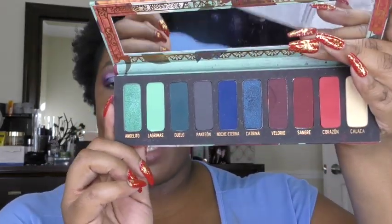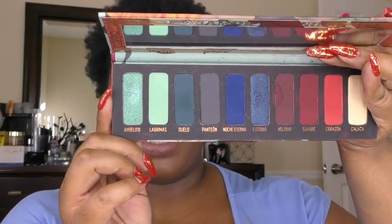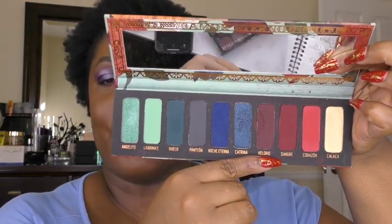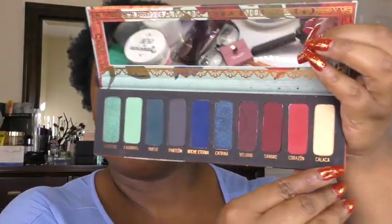Okay, so number 7, we have the Melt MUERTE palette. Now, I did not get this on the first release. I got this on the re-release. And now I know they're doing a re-release, so supposedly this is the last time you can get it. So I want to show you the palette. I actually enjoyed the look I did with this and was really surprised at the look that I came up with, just because the shades are super deep. But I stayed on this side here with these reds and this shade.